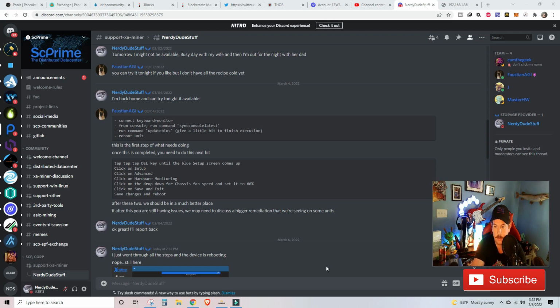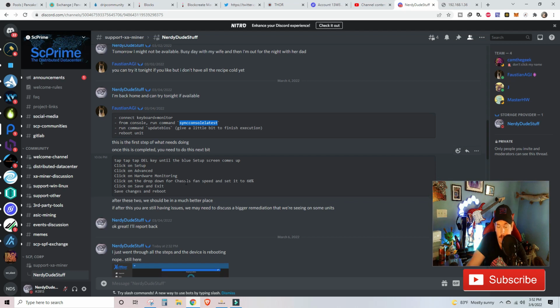But if you are having some issues, you could try this quick fix that we put on there, where you connect keyboard and monitor. From the console, you want to run the command sync console latest, without the parentheses or the apostrophes. Then you want to run the command update BIOS, once again the same. Give it a little bit of time to finish that. Then you want to reboot the unit, and while it's rebooting, you're going to click the delete key until you get the green setup screen. Go to advanced, then go to hardware monitoring, then drop the chassis fan speed to 60%, save and exit, then reboot. So that should get you up there.